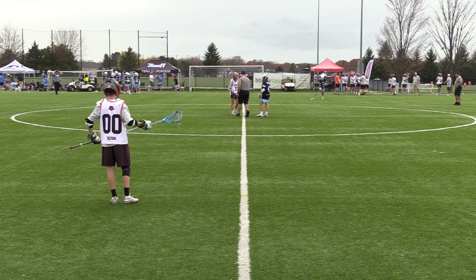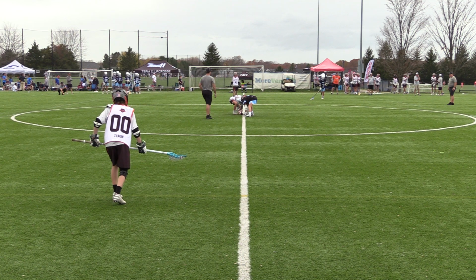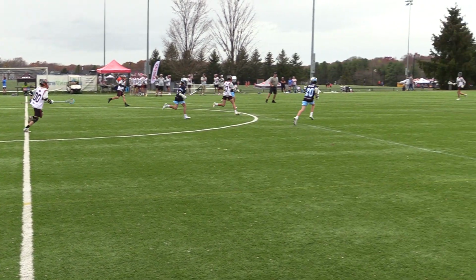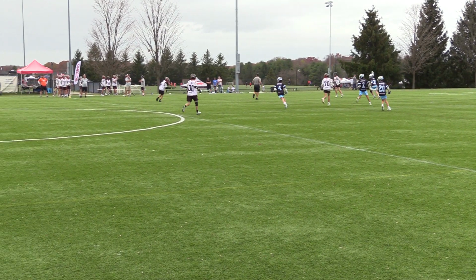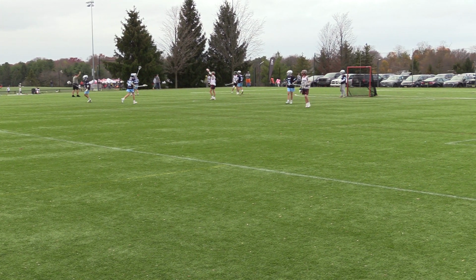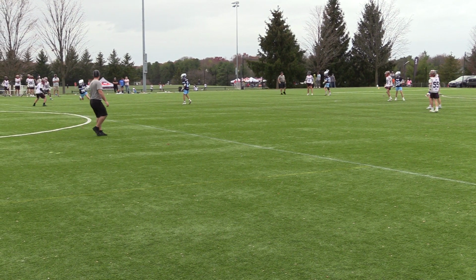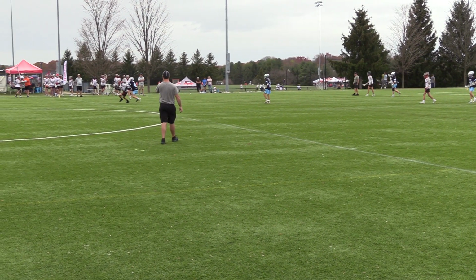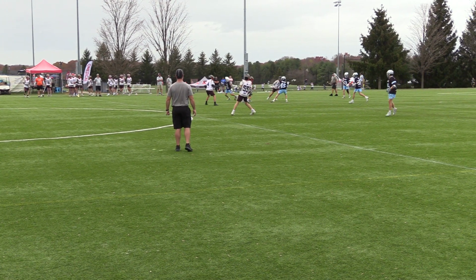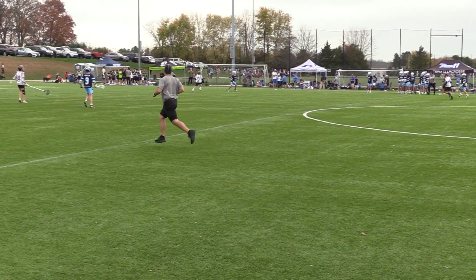Dom taking the face. Aiden and who we got out there? Aiden and Michael. Good job by Dom. Gets it over to Michael. Settled offense for Express. Good job jumping the pass, but the loose ball is still not possessed by anyone. And finally picked up by a team. Lennon gets it over to the far side.